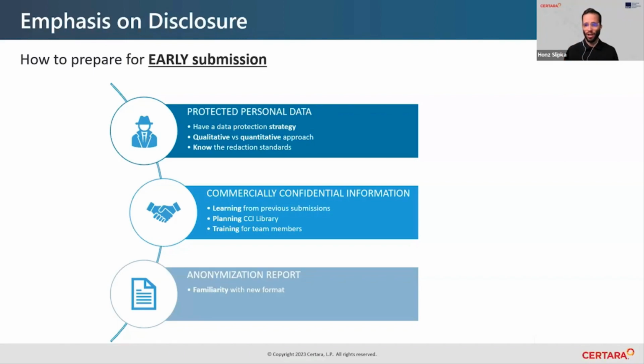You can learn from online guides, online resources, or you can ask experts to help you develop a CCI library that contains all of your trademarked information, all of your confidential company secrets. Establishing something like a CCI library that's accessible to your whole team, and then training them on how to use it, can save you a lot of time. You can keep in mind the CCI even before you start a submission, during the authoring stage.